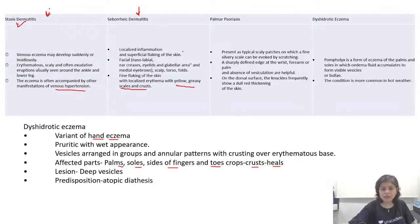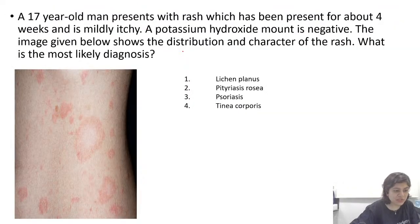The condition is more common in the hot weather. Now let's go to the next question.